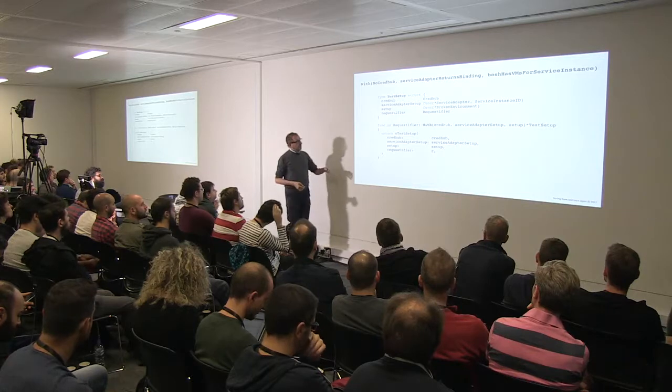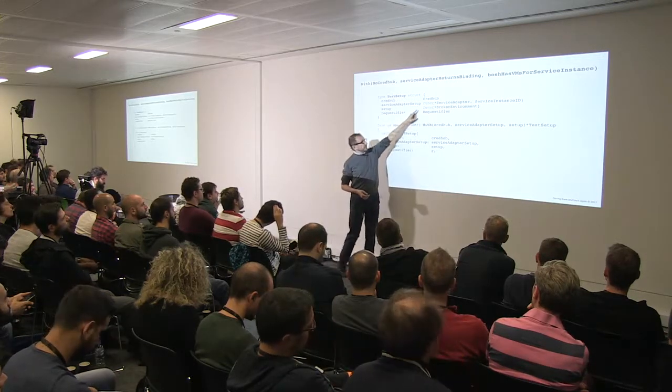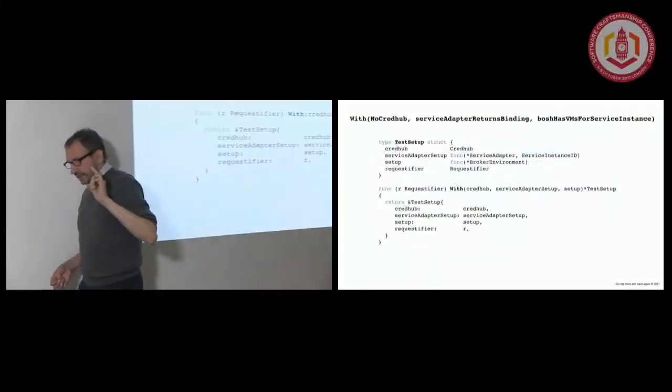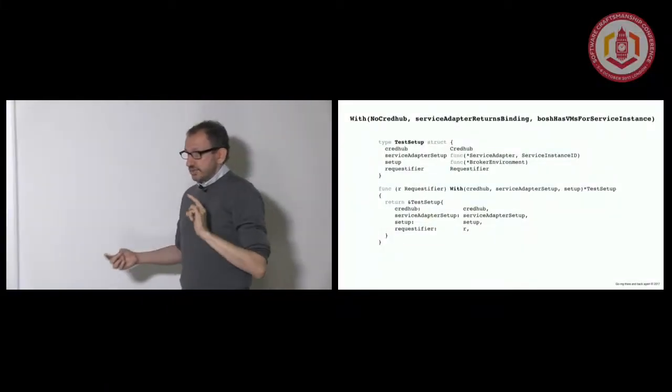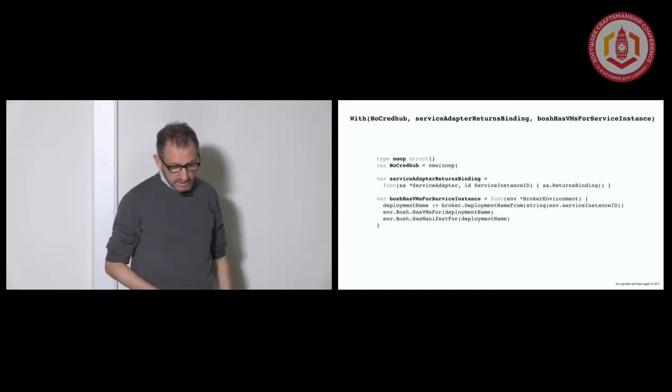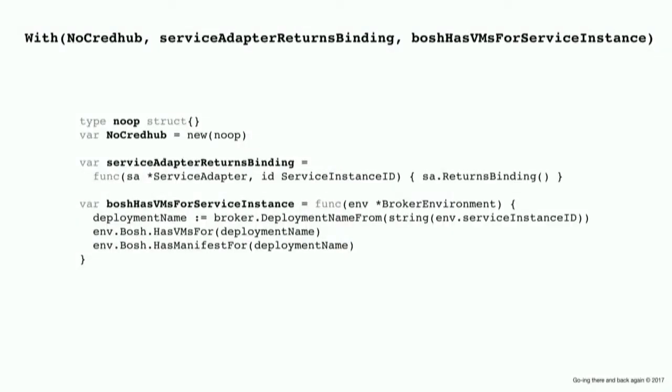And you notice that a couple of these are actually functions. They're like callbacks, because you have to be able to control when things happen. So they can't be values at this point. And there are these three conditions that we pass in. No cred hub is a null object. We tell the service adapter to return a binding. And then there's this other stuff about setting up some Bosh stuff.